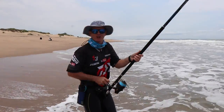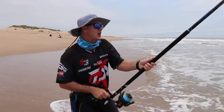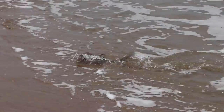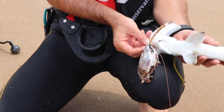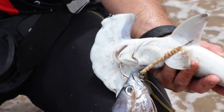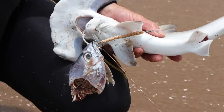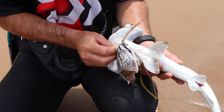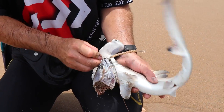Sharky doodle doodle doo, little baby sharky doodle doodle doo. Because that's all it is. Mulchy mulchy. It goes to show you a little trace like this. There's my 9-0 circle hook. How that fish got that into his mouth, I don't know. Because hell, that is unbelievable.